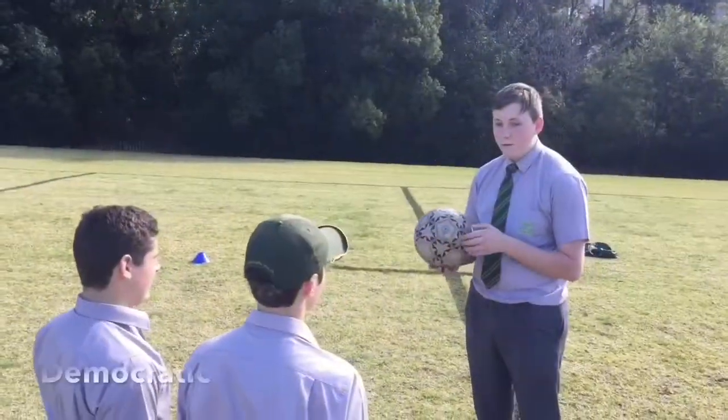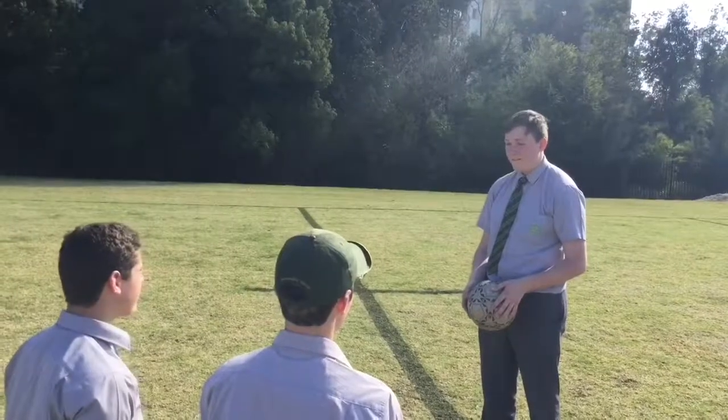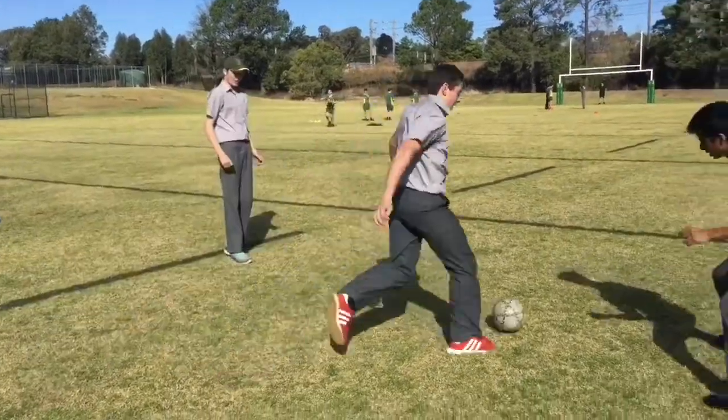I'm going to pass the ball to the attacker and he's going to get around the defender and score a goal. What do you guys think? Coach Cabbage, can we have another player? Yeah, sure. Let's go. With this style of coaching, the decisions are shared between the players and the coach.